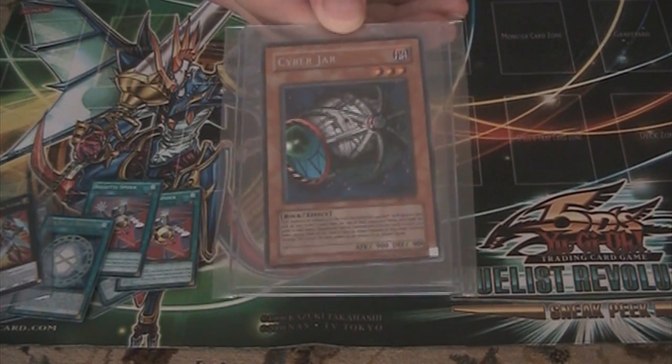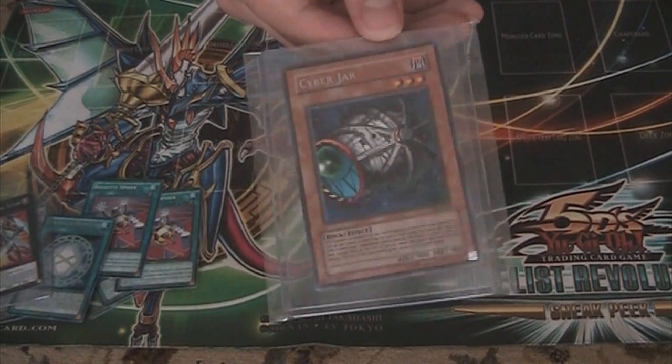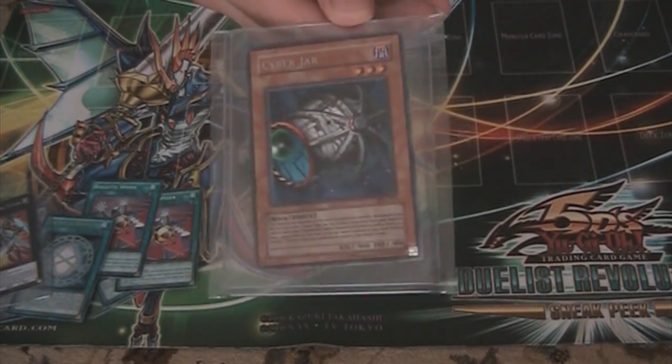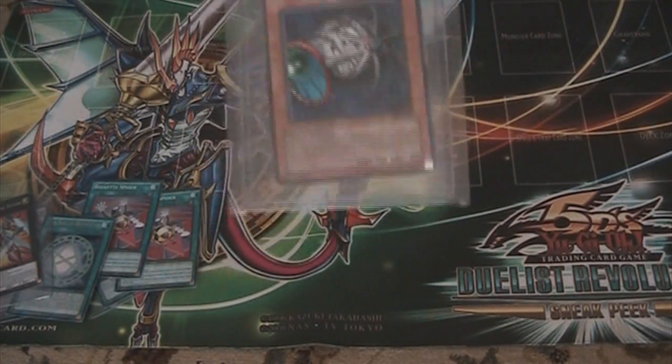But like I just said, I play with my friends a lot at home. We just put decks together, and they would have no problem with me using this card, and I wouldn't have a problem with them using that card. It's just a card that I've always wanted.